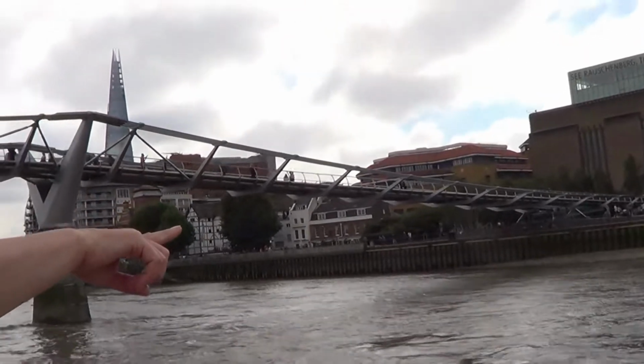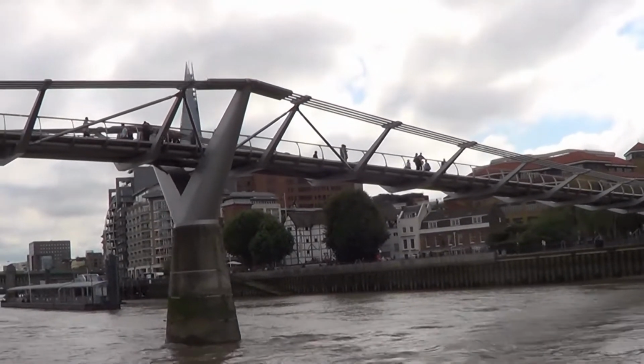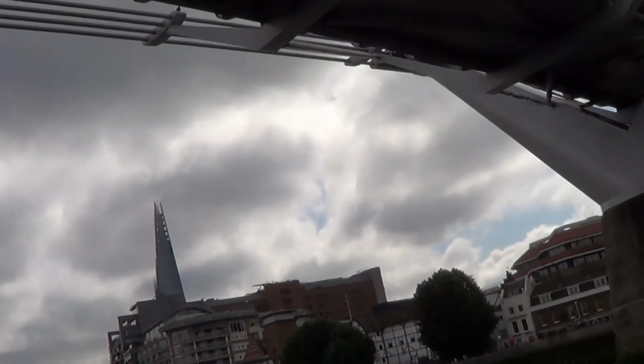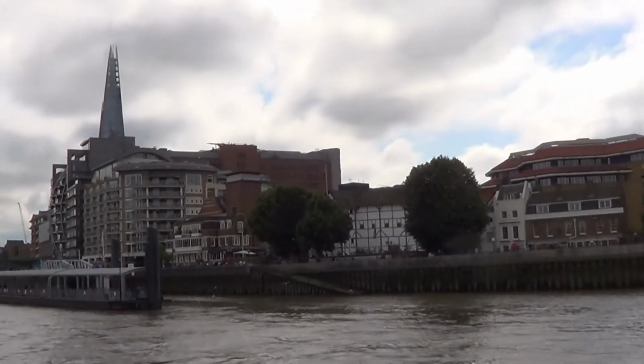On the left, St. Paul's. A waving person on the bridge. Hello, waving person. All persons, plurals. They're all waving now. It's weird, isn't it? You wave to someone, you know. Oh, they want the horn. Yeah, there you go. Nice one.